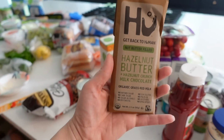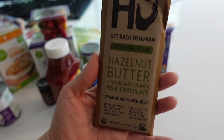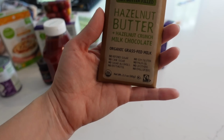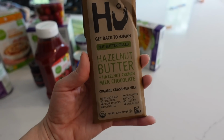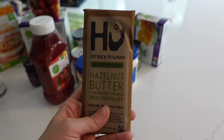Okay, so this is like my favorite thing lately, guys. This Hu brand of chocolate is so good. It is absolutely delicious. It's healthier. It's made with coconut sugar, and it doesn't have any refined sugar or yucky additives, and I just absolutely love it. They've got a lot of different varieties, but I've been absolutely obsessed, and so has Reese. So we get these whenever we can find them.